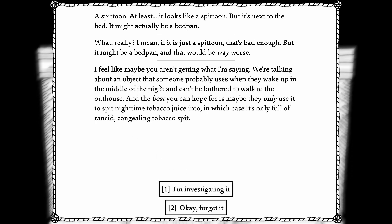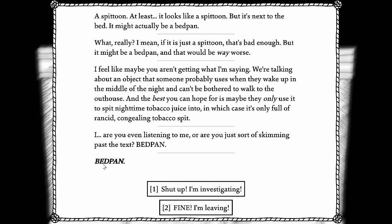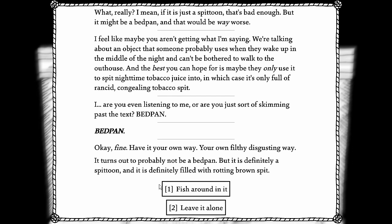I feel like maybe you aren't getting what I'm saying. We're talking about an object that somebody probably uses when they wake up in the middle of the night and can't be bothered to walk to the outhouse. And the best you can hope for is maybe they only use it to spit nighttime tobacco juice into it, in which case it's full of rancid concealed tobacco spit. I'm investigating it! Are you even listening to me, or are you just skimming past the text? Bedpan. I'm pretty sure there's treasure in there, and you aren't stopping me. Bedpan. Shut up! I'm investigating! Okay, fine, have it your own way. Your own filthy, disgusting way.